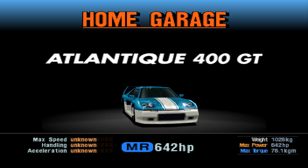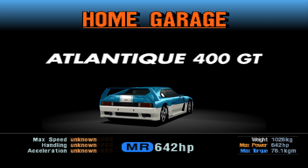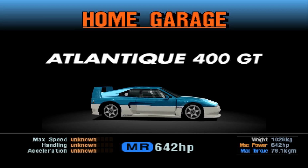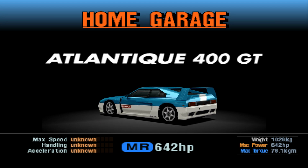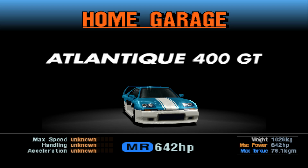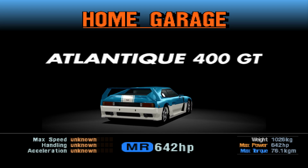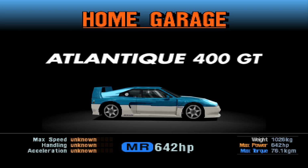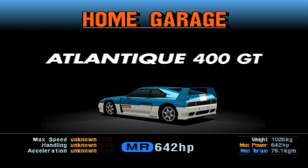Hello there and welcome back to another edition of the Hot Lab Classic Remastered. This time we're taking a look at the 1997 Venturi Atlantique 400 GT. Last time out we had an Italian supercar that did not look like an Italian supercar. This time out we have not an Italian supercar that looks like an Italian supercar.